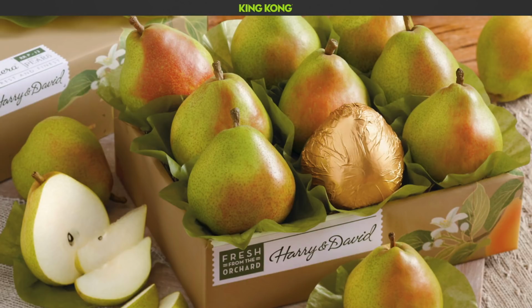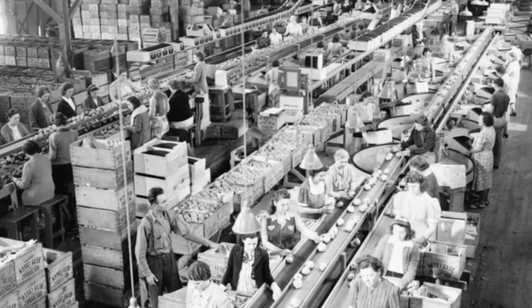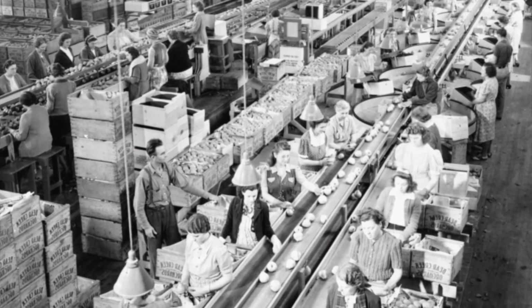Now, as their business continued to grow in the 1920s, the brothers built a packaging house and a back-end infrastructure to prepare the pears to be shipped over long distances to Europe. After doing that for a while, the brothers decided that instead of shipping these pears over to Europe, they could market them to customers here inside the United States.